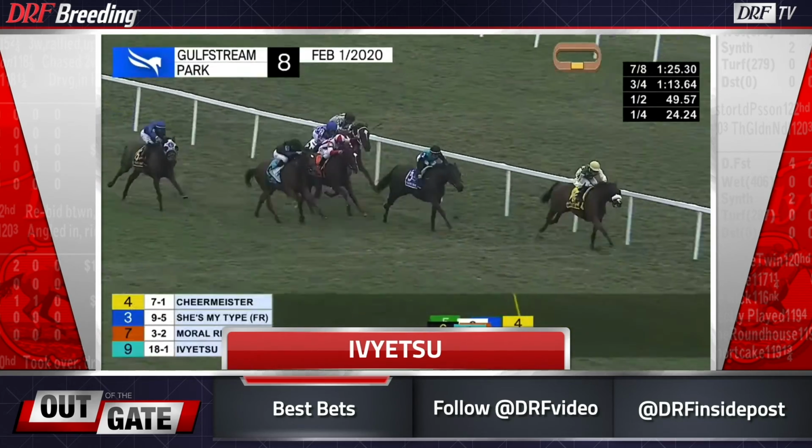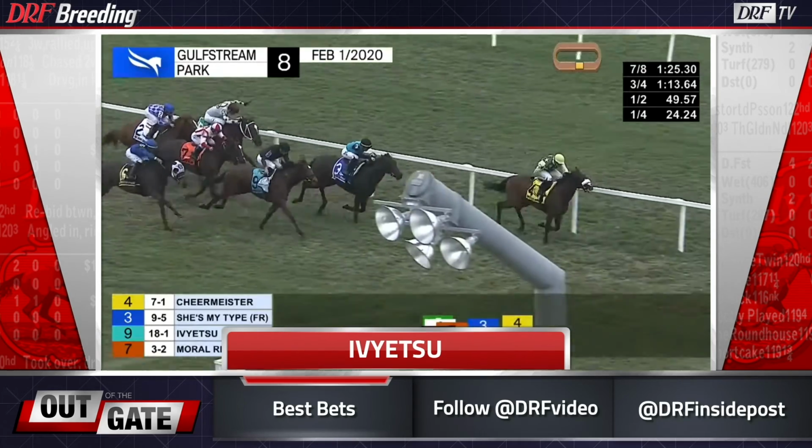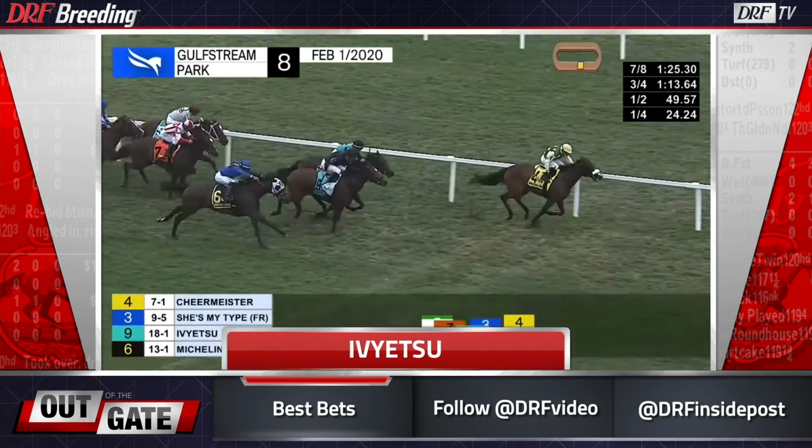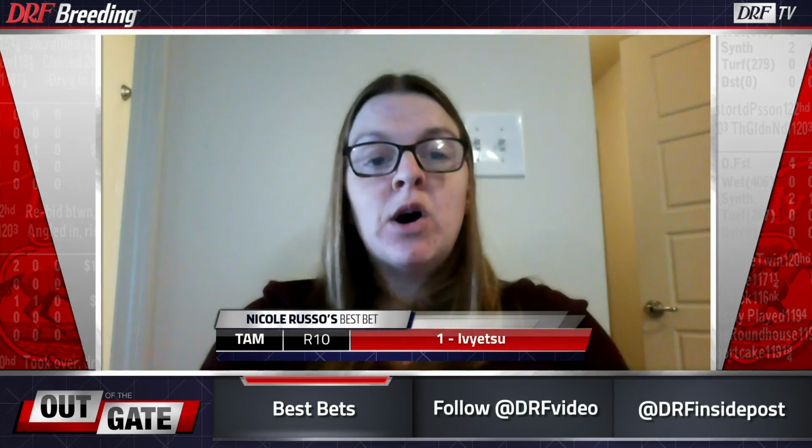Now, Ivy Etsu is bred for turf. She's by the multi-purpose Tapit, who has turf runners like Grade 1 winner Tapit's Fly. Ivy Etsu is a half-sister to French Group 3 winner Last Kingdom. Her granddam is Irish Group 1 winner Damson. She's bred to keep excelling at the stakes level on the turf, and I think she's primed to fire another big race on Saturday. My best bet will be Aqueduct race number 7.